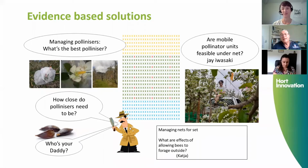And then we are looking at, well, what are the effects of allowing bees to forage outside, and what are the edge effects, and what does it matter if you open part of your rows, which you can do when you have rice net, as they call it, which is fairly finely woven hail net that is closed with bungees on top. So you can open every other row, and we can look at whether the set is better on those rows. And that is what we're doing at the moment.